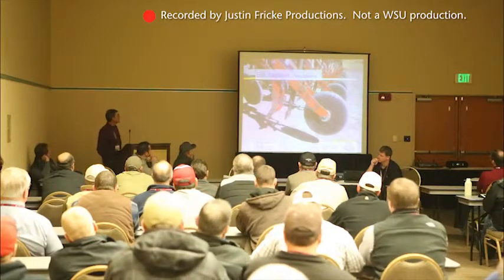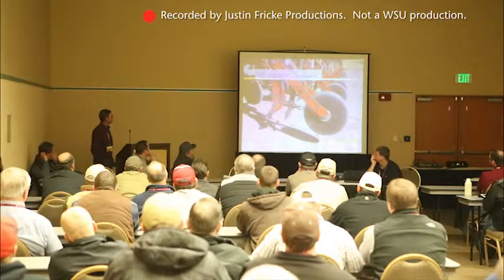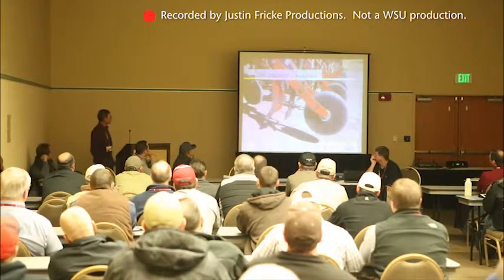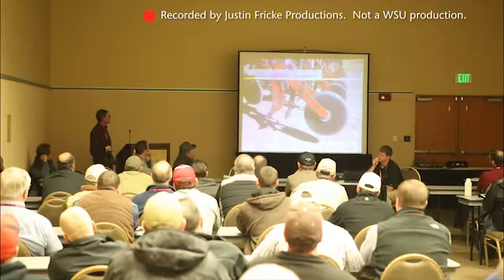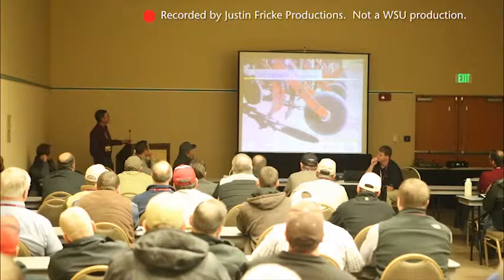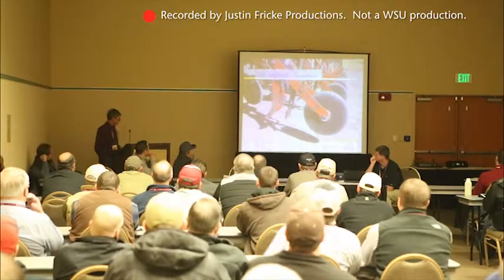And there's the picture of the opener. Of all the chisel openers, I still like the Conservapak real well because it's probably the least disturbing of all the chisel openers. That front shank's only 5/8 of an inch wide. The seed is placed behind and a little bit off to the side. And then the seed depth is set by the press wheel, so the seed depth control is pretty good.